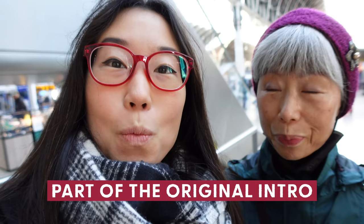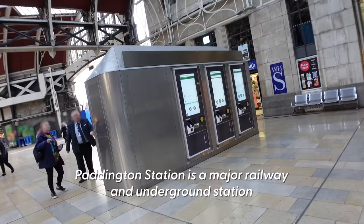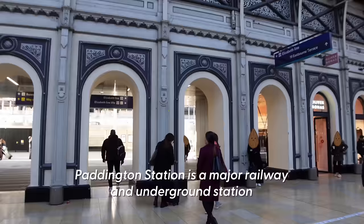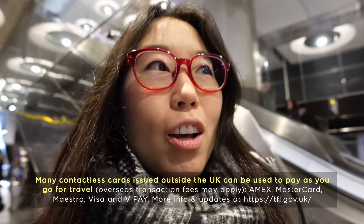We arrived yesterday, slept a lot, and now we're here. It's very noisy in here because we're at Paddington Station. At ground level are the long-distance high-speed trains with ticket machines nearby. To travel within London, go underground for the metro, which is referred to as the tube. We just learned that you don't need to buy a train ticket, you can just swipe your bank card. So I use my Visa.